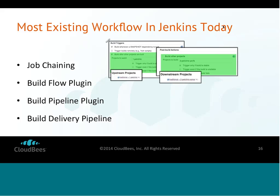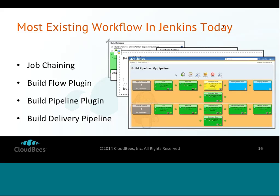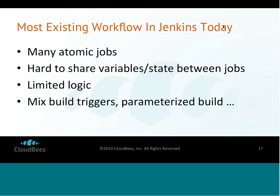They use things like job chaining that's built into Jenkins, so you can trigger builds and do post-build actions. They used existing plugins like the build flow plugin to declare how things can be done in parallel and so on. They use a build pipeline plugin to be able to visualize their pipelines. They use the build delivery plugin to gain a viewpoint into multiple delivery pipelines. So there's been a lot of ground covered, I think, today in how people are using Jenkins to do continuous delivery, and that's fundamentally informed us on how to do that.